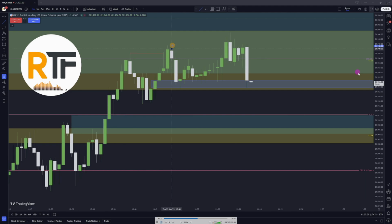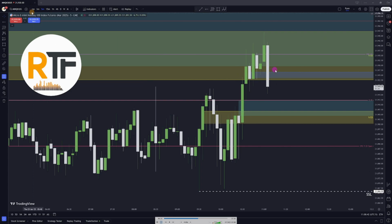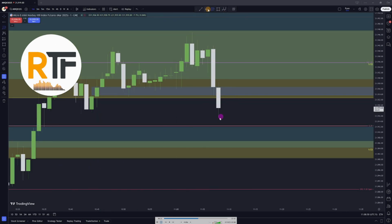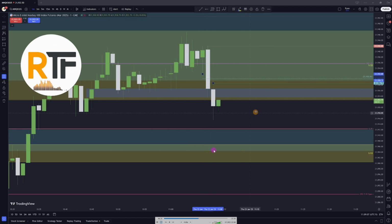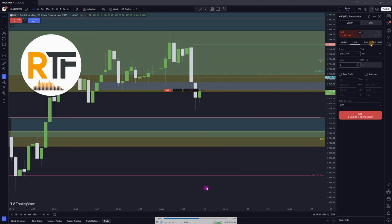Okay, so we're back at it, and here I'm marking out, showing you that we did take the highs 1, 2, 3 times. So I'm looking for a 3 drives pattern. I'm thinking this big drop, this fair value gap, could have continuation down, at least to this 5-minute BISI, or if we can get below that first 1-minute fair value gap, we could head down for those relative equal lows. So here I go.